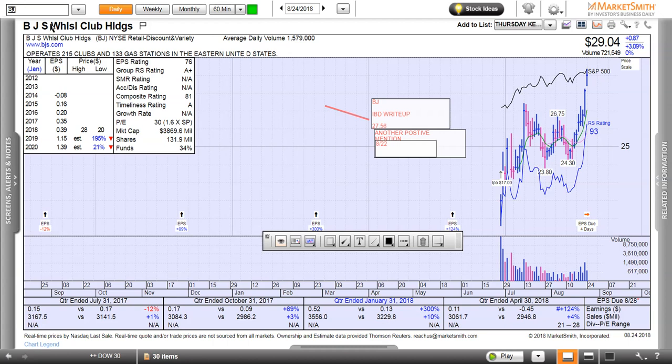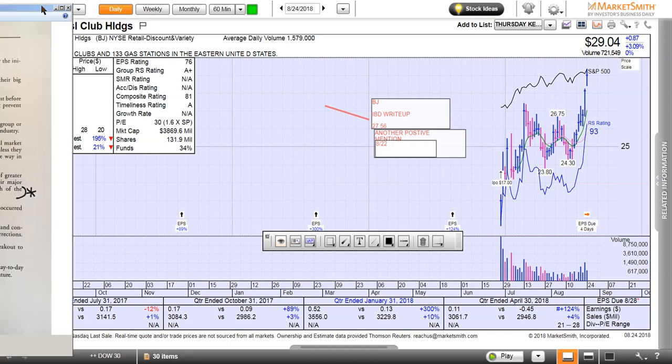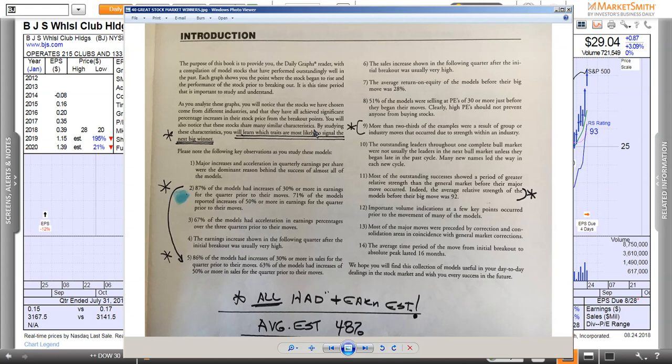We're looking at a chart called BJ's Wholesale Club. I want to show you something here that's very important. And I've shown this before, but I'm going to show you again. This is from a book called 40 Great Stock Market Winners from Daily Graphs. This was written a couple of decades ago, but I saved it. I marked it up. Don't you like that? Right here, folks. 40 Great Stock Market Winners.